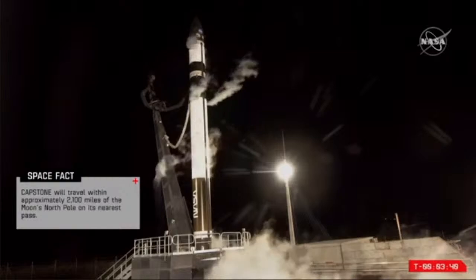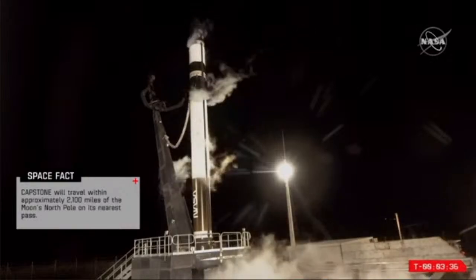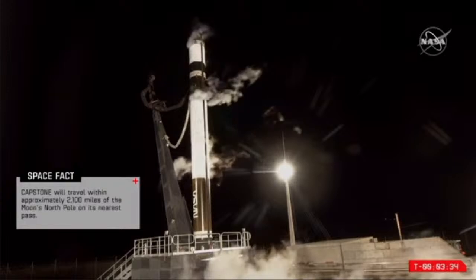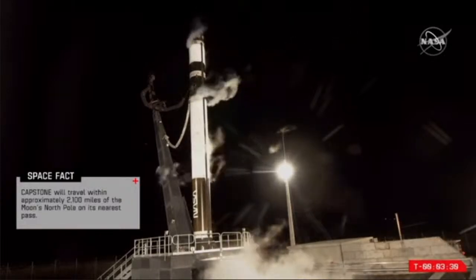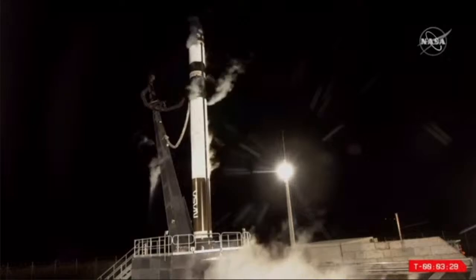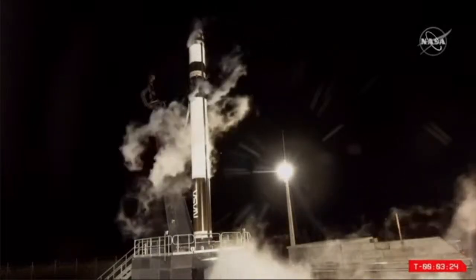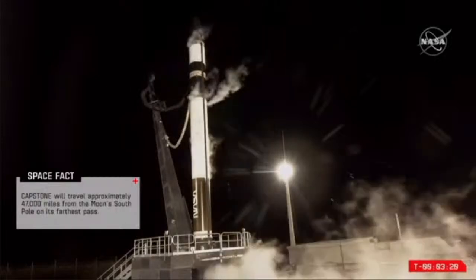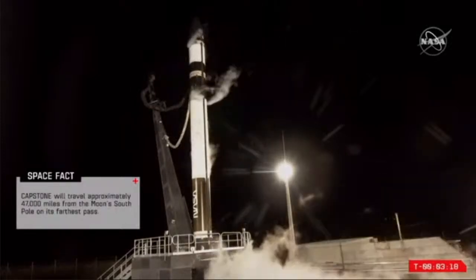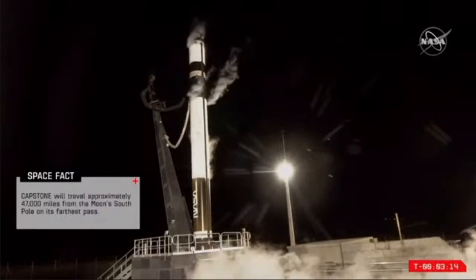You can see Electron's icy white stripes on the outside of the rocket there too. Those are because of the super cold liquid oxygen propellant on the inside of the rocket, which freezes water on the outside, causing it to form those distinctive icy areas along the rocket's black carbon composite body. Now, our last weather update also confirmed that the wind speed at T0 is expected to be good for launch, further minimizing the weather risk to today's mission.